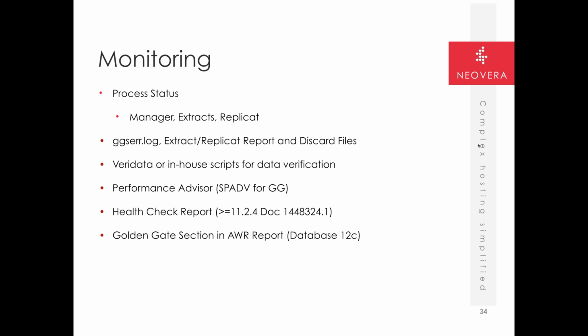This covers the manager, the extracts, the replicates. You want to be looking at your error logs, your report files, and especially your discard files. Most people don't look at discard files, but if you've set up error handling and you've discarded a record and you're not paying attention to that, those go unnoticed almost indefinitely. So we often find people don't really monitor their discard files when they should be.